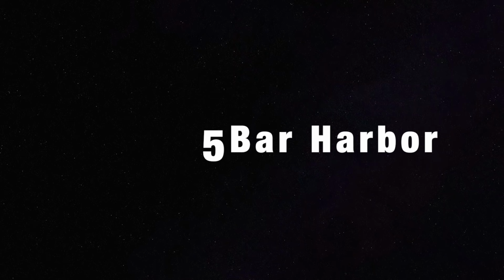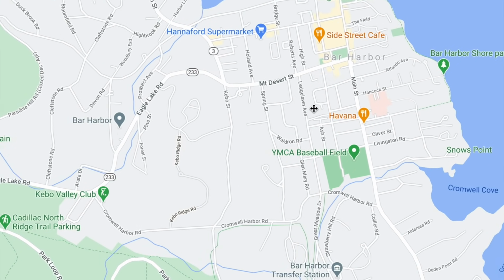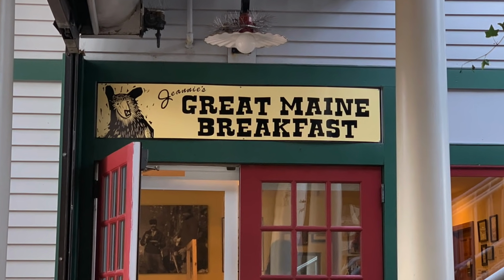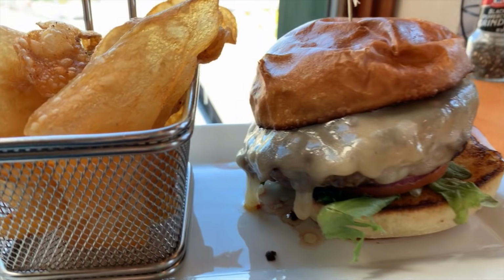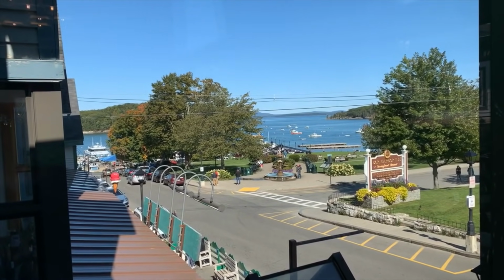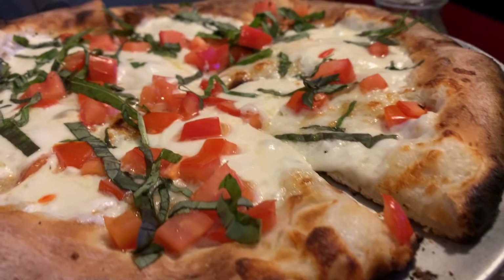Next up on our list is the lovely little village of Bar Harbor. Bar Harbor is located on the east-northeast section of Mount Desert Island, and this is a great place to stop to grab a bite to eat. We grab breakfast here, lunch here, and dinner here on different days, so we enjoy just walking around. There are public restrooms outside, so if you just want to stop there after your hikes to use the restroom on your way back to your campground, you can do that as well.